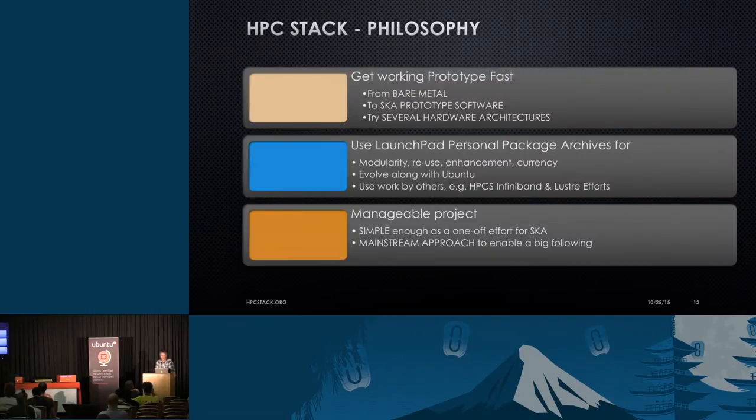So the philosophy is to get to a working prototype fast. Yeah, we think that we don't want to wait years and years. We want an effort that is manageable. Even if only SKA will use HPC stack, we want to get there in a few months and be happy that we have something that's usable, that maybe can be supported by Canonical, or that we can handle ourselves. We don't want a project that is too large for our needs, but we want to do it in a way that would enable a large following.